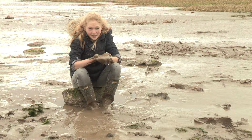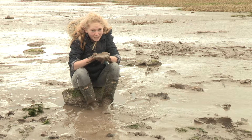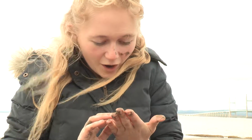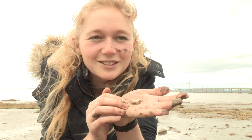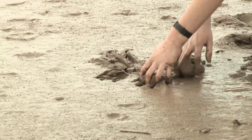This may not look like much, but this is actually packed full of nutrients and is delicious food for all the little animals that live here. Oh, he just opened his jaws. Oh, he did it again. It's little critters like this that are the basis of life amongst the whole estuary. The nutrients in the mud have been carried here in the current along the River Avon.